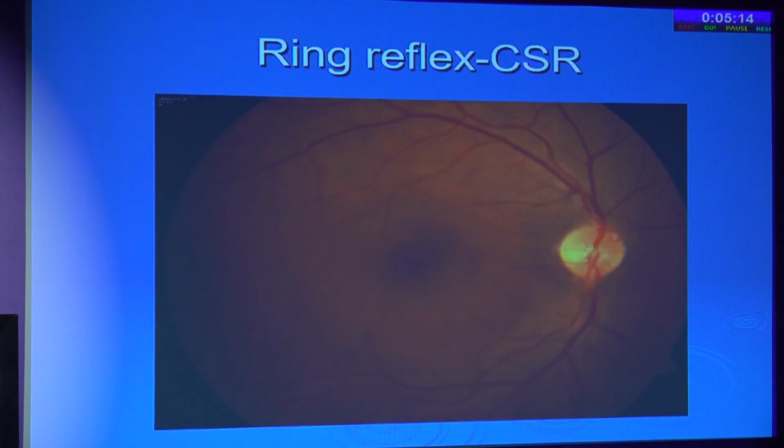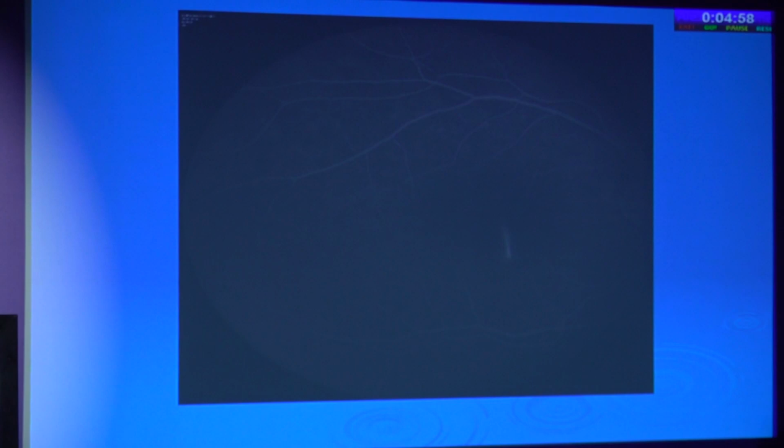Again, CSR sometimes can be written off as a change in refraction because they will produce a hypermetropic change in refraction and the defective vision is not so much. So if you don't look carefully at the fovea, you will miss that blister and you will give a change of glasses and send the patient off. And again, smokestack leak you can see.